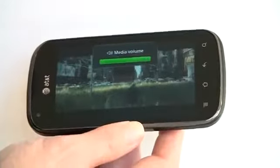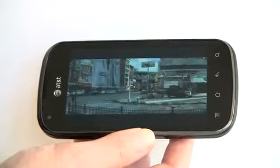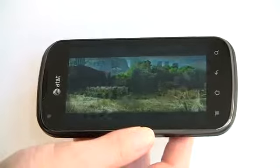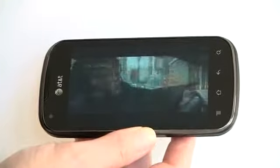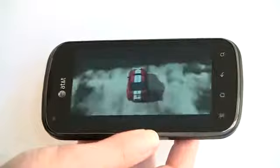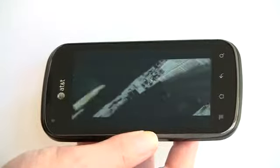Now we're on maximum volume. Really nice screen in terms of colors and contrast, particularly awesome for a $50 phone. But the sound volume, not so much. By the way, it's doing an excellent job of handling a very challenging clip here.